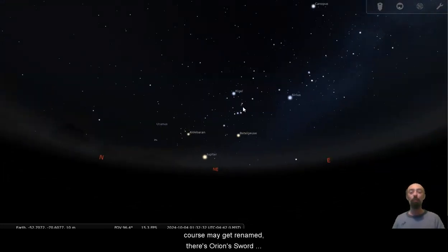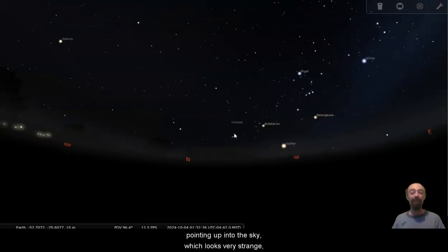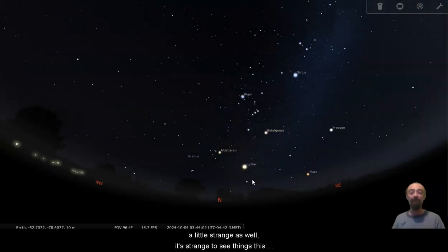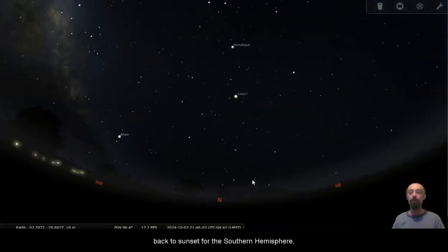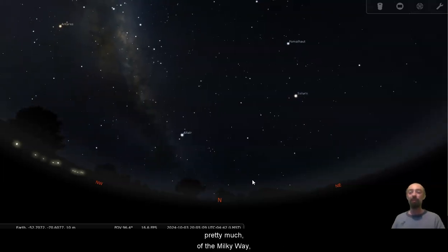There's Orion's sword pointing up into the sky. Which looks very strange. The Pleiades are there and they are upside down, which is a little strange as well. It's strange to see things this way. What we'll do is we'll come back to sunset for the Southern Hemisphere. There we go. There is the core, pretty much, of the Milky Way.